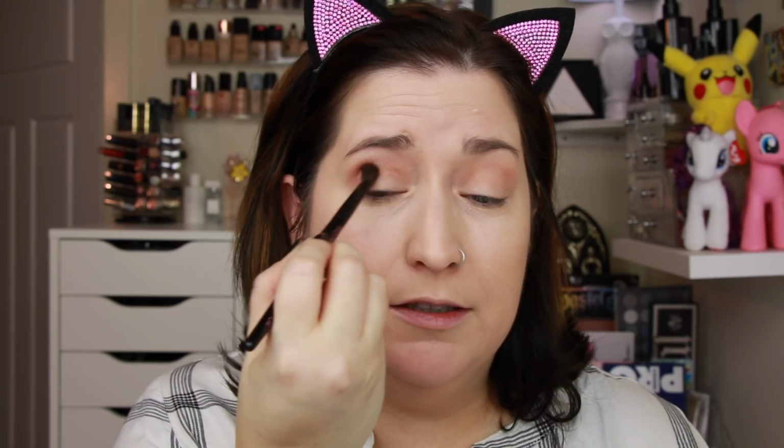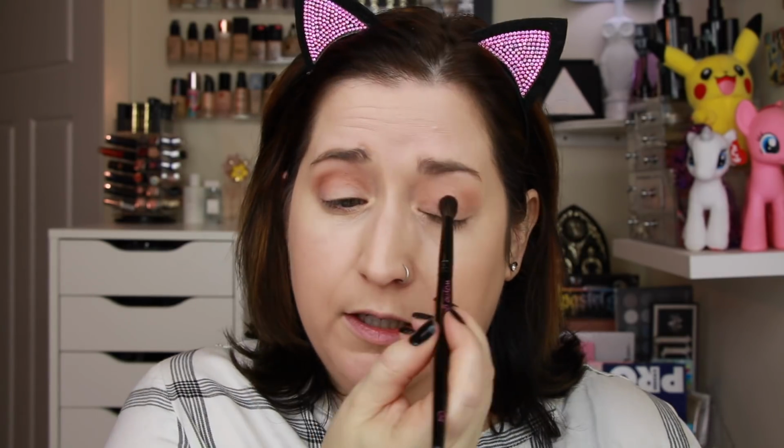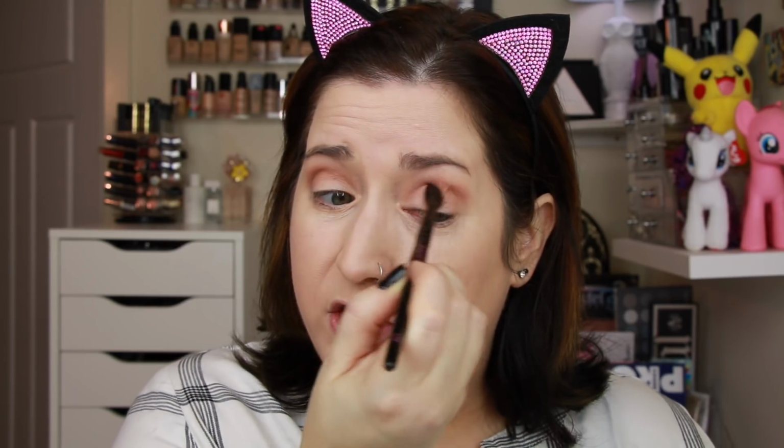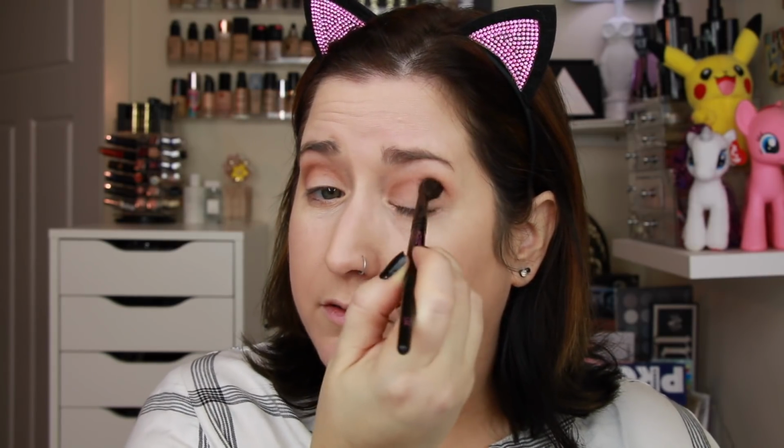I haven't figured out exactly what I'm doing with my eye look right now. Let's concentrate. Focus, focus. These shadows seem very nice, very blendable. Just the right amount of pigment where it's not overly pigmented, but it's not, you know, invisible.